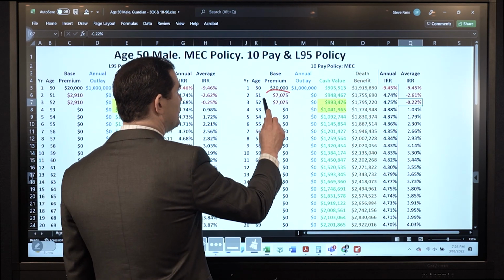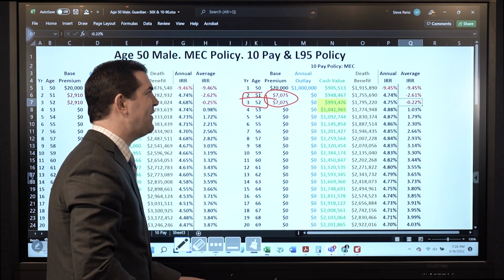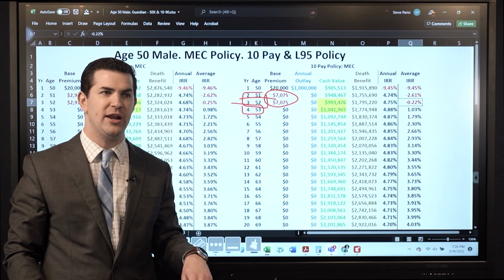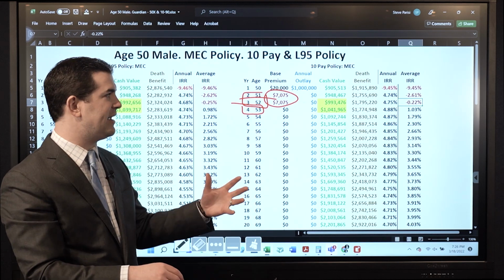And why this premium drops, it's a little trick we like to use here. It's not really a trick. We do a face amount reduction in year 2 to reduce the premium. And then the earliest Guardian will allow us to execute a reduced paid up is year 4 on an illustrative standpoint. We can actually do it year 2. We just can't illustrate it.